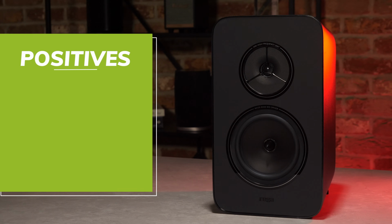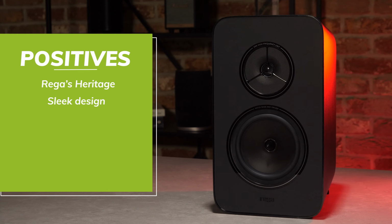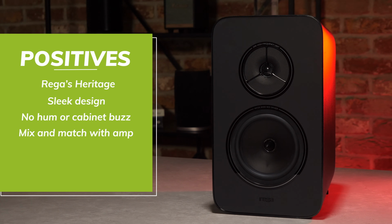Looking at the pros and cons, the main pros for me are that firstly they incorporate Rega's British hi-fi heritage, which helps them produce that natural detailed sound. The design of the speakers is also commendable, ensuring that you can focus on the music and aren't distracted by unwanted buzz or noise. And finally, it's also great that you can use your choice of amp to create the perfect setup for your requirements.